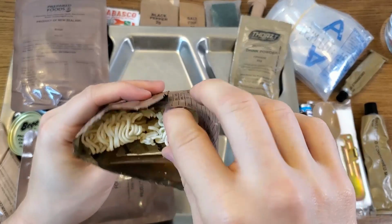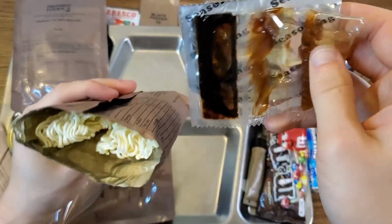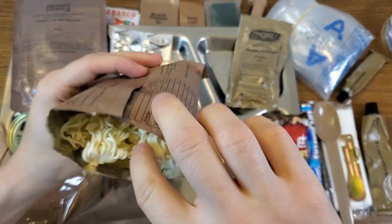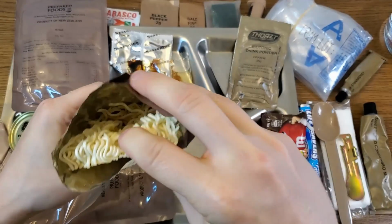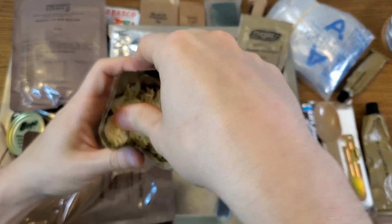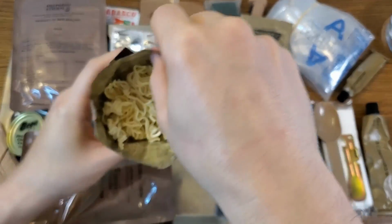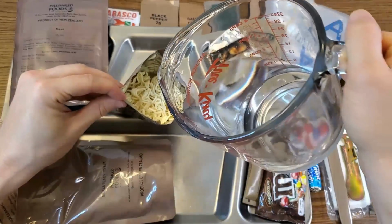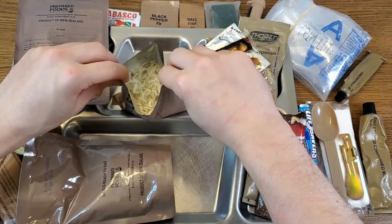So it looks like they're a little bit broken up already. Pull our sauce packets out. If memory serves, Mie Goreng noodles are Indonesian, but I'm not an expert on that front, so correct me if I'm wrong. I'll finish breaking these up a little bit so we can get them nestled into the bottom of our pouch. It wanted us to cook this in 300 to 400 milliliters. I'm just gonna add water to cover, and we're gonna let it sit. Hopefully this doesn't turn out disastrous.